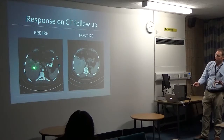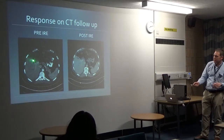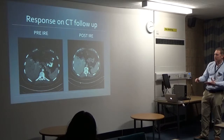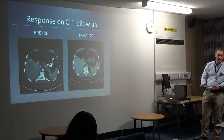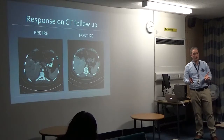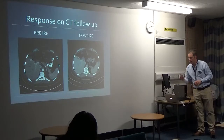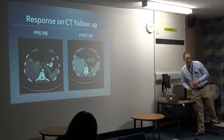Right, so this is the before and after shot. This is the bright blob showing the tumours there. We've treated it, and then we've looked at 3 months later, and what was bright is now dark, and that indicates that it's got no blood supply anymore, it's not there anymore, it's been got rid of. And so that's really got us out of a tricky situation and enabled us to give some treatment to this patient.